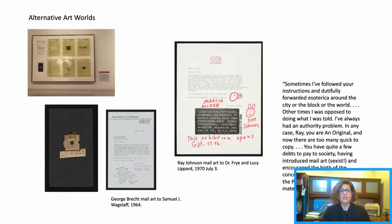And in this case, George Brecht and other artists sometimes would send letters and say, well, you asked me to fill out the loan agreement, but I'm not sending you the loan agreement. I'm sending you this letter with a piece of a ticket stub, and please send this to Ray Johnson. And so again, having the people who work at the museum become artistic agents themselves and engaging in this process.